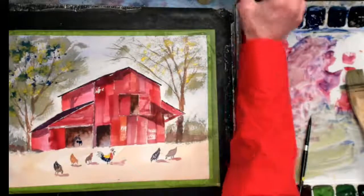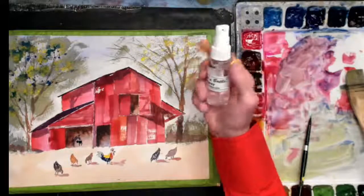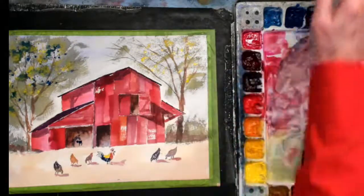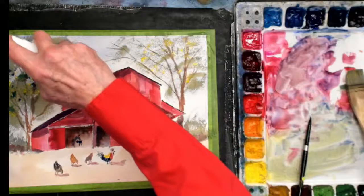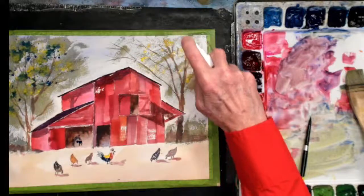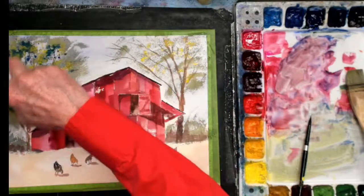And I could take the dot spray bottle, this is the palette in the bottle, with just plain water in it. What I do there, I can go up here and add a little bit of water on top of those colors.